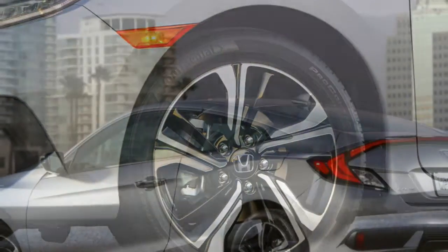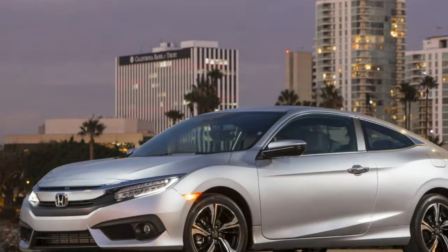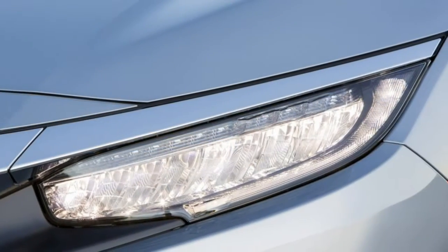In fact, the 2016 Civic Coupe's solid construction and refined chassis performance remind us of a Volkswagen Golf GTI, not the higher-revving, more raucous Hondas of the past that we've known and loved.